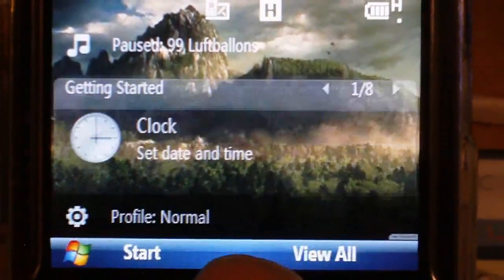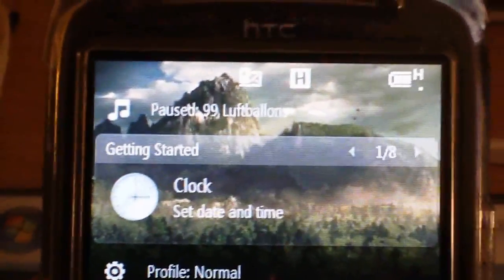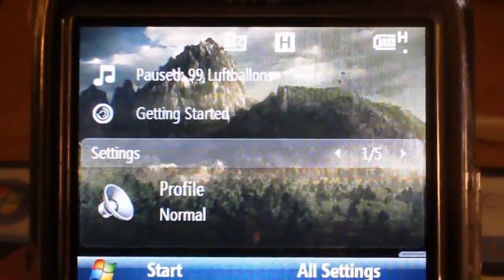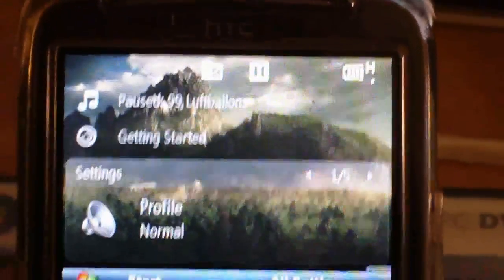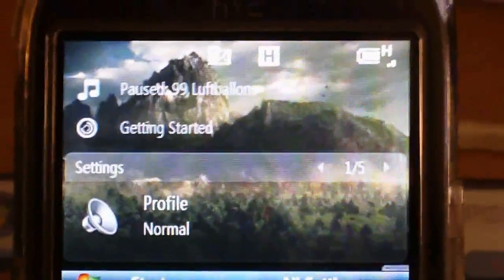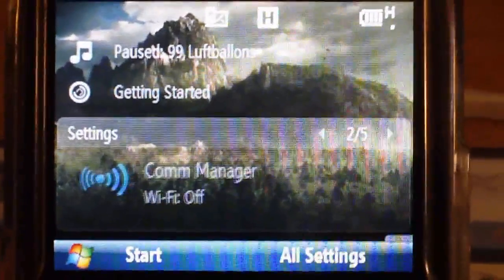And that's to say settings are pretty convenient, right at the desktop of the thing, so I can go through my settings right away. Profile is to set how you want your phone to ring, or to set it up as vibrate and other things.